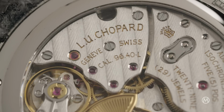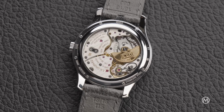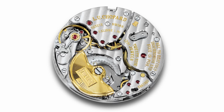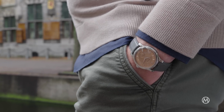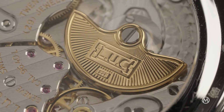On the back side, under the sapphire caseback, the caliber L.U.C 96.40 is a slightly modernized version of the movement that started it all in 1996. That being said, it's almost identical and retains everything that made the original movement such a winner. Produced in-house, it still features 2 barrels of the twin technology, a solid 65 hours of power reserve despite its thinness. It's bound by a 22-karat gold rotor that is decorated with a guilloche pattern.